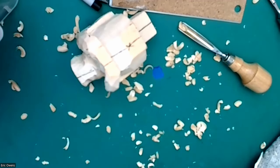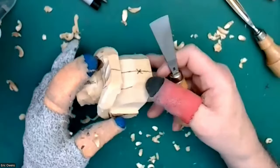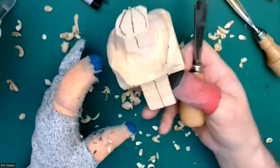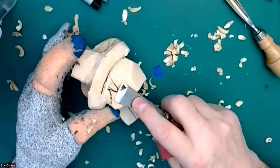One of those, where is it at? Where are you at? Fishtail gouge. If you don't have a fishtail gouge, you miss out. This is a number 3 from Stubai. And I'm going to take off a lot of that wood that doesn't match the hat. So I'm going to ignore the ear right now. I don't care about that.